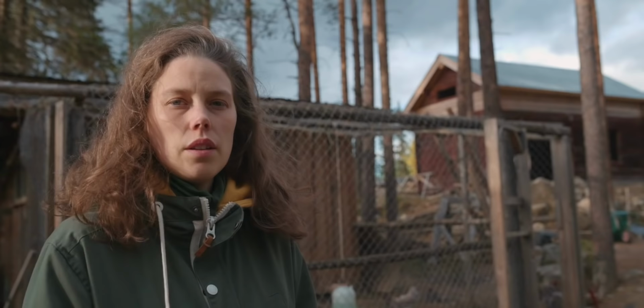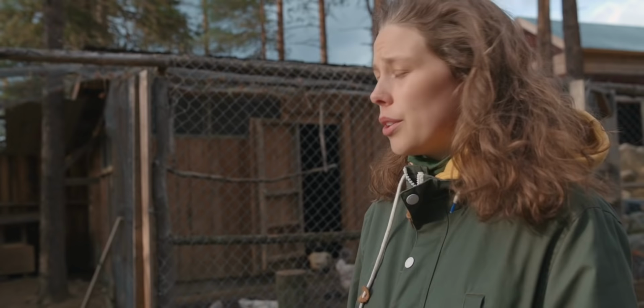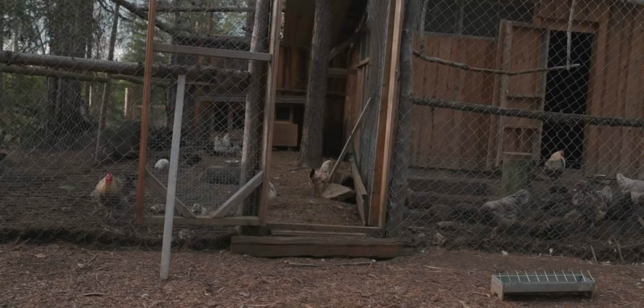The chicken coop is wildlife secure. So when we are not at home, we have them inside. But when we are at home, we let them out and let them free range so they can eat grass and bugs and whatever they find in the nature.